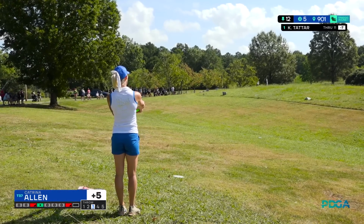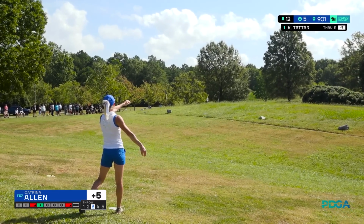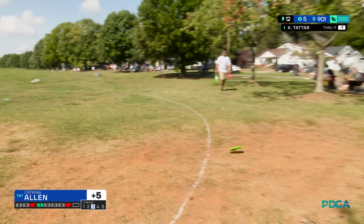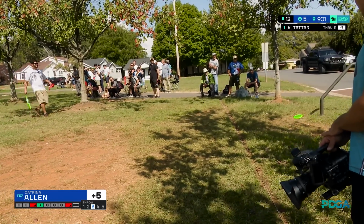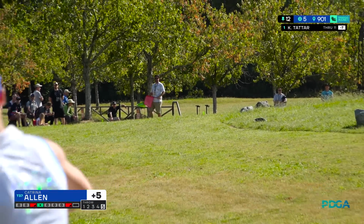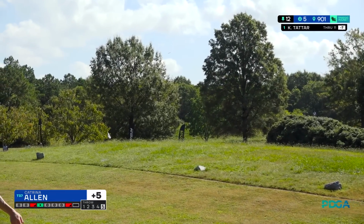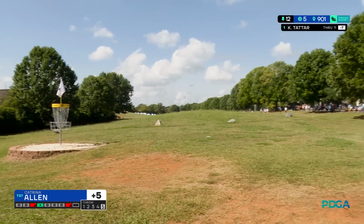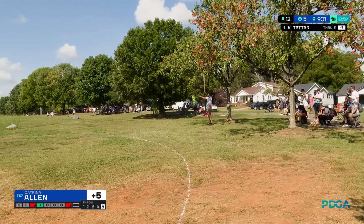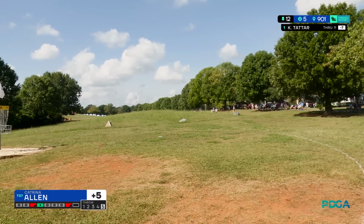I threw a distance driver in practice and I laughed because I thought it was over the road and it was parked. Yeah, same. Every throw I was like, oh, that's good. It was short left, and every shot that I thought was deep was parked. So Katrina OB, gonna have to rethrow. Oh my gosh. Oof. She does not wait at all. That is a good correction. She's going to have a lot of work left to do for her bogey save.